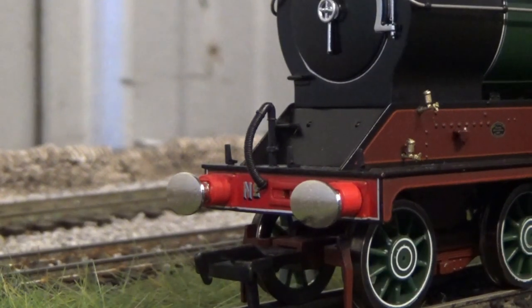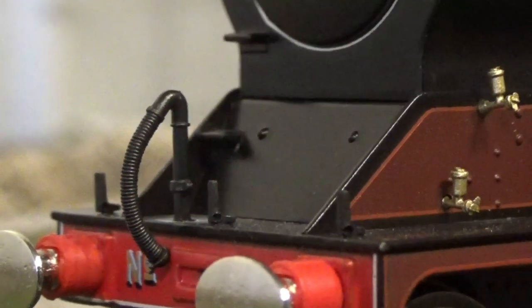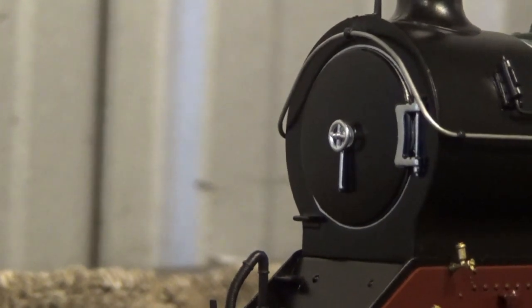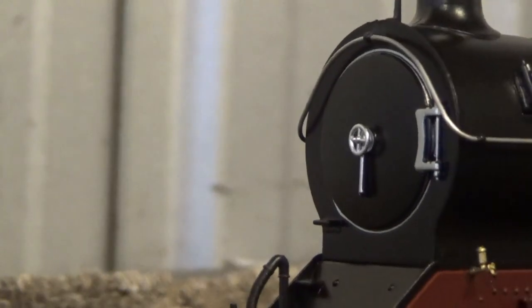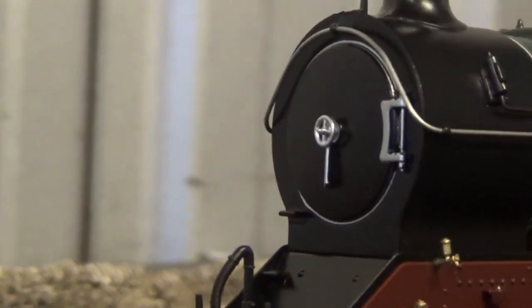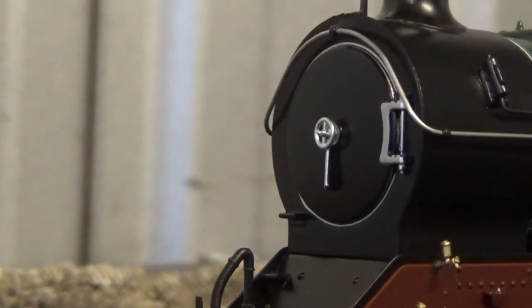The buffer beam has been nicely painted, and you've also got the loco's rear number crisply applied on the front buffer beam as well. On the running board, we have separately fitted lamp irons. Moving to the smoke box door, and we have the pin dart just here. Now, interestingly, that is a moulded bit of detail that's not separately fitted.